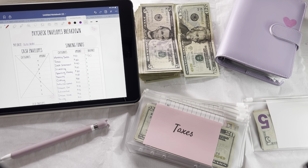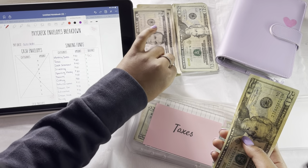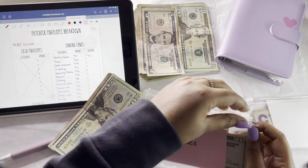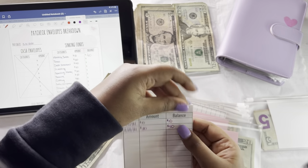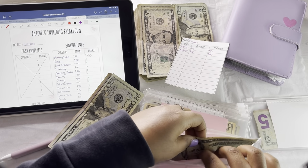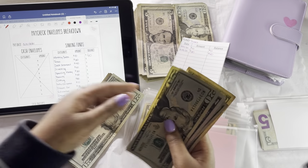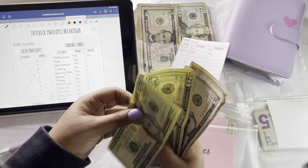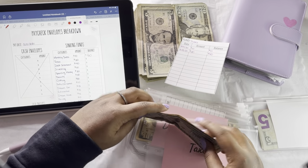Next is taxes. So in taxes, I'm gonna put $30. So 20 and two fives. And in taxes right now, we should have $40 already saved up. 20, 30, 40. Okay, so now we're just going to count everything together. 20, 40, 50, 60, 70. We have $70 in our taxes envelope.